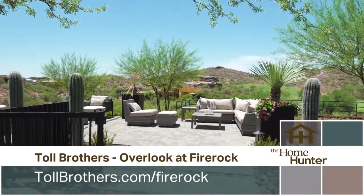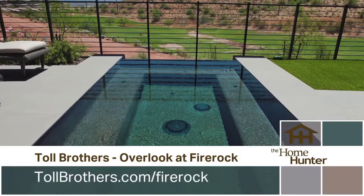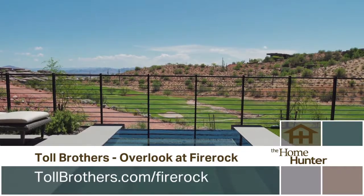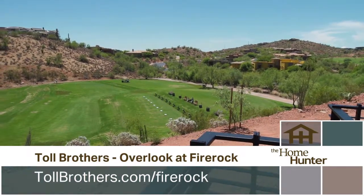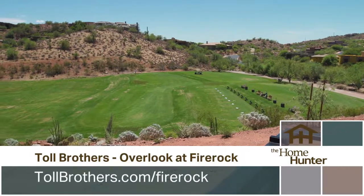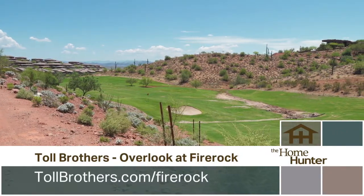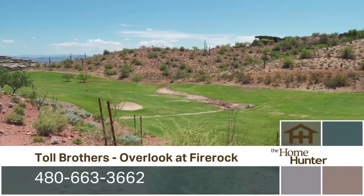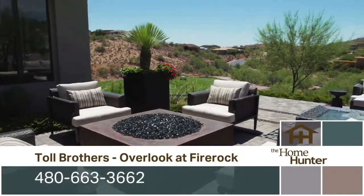Wow, that is a huge range. Yes. And the views out here are phenomenal. I cannot get over the mountain views. You've got some of the golf course views. Well, we have the beautiful red earth of Fire Rock. And we have the putting green, the driving range, the 10th hole of the golf course, and the McDowell Mountains in the distance, 4 peaks. Beautiful views all around.